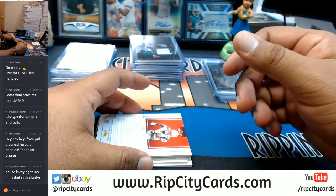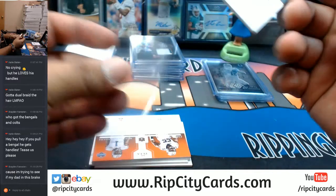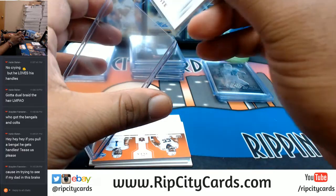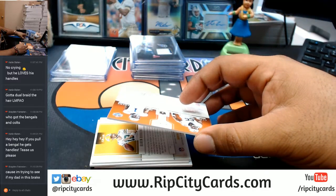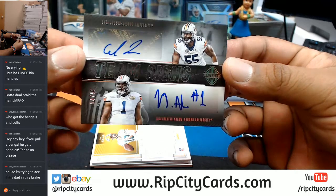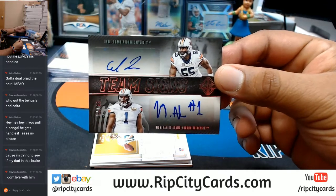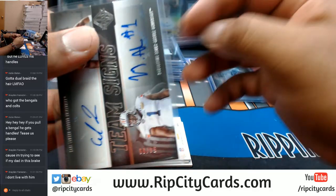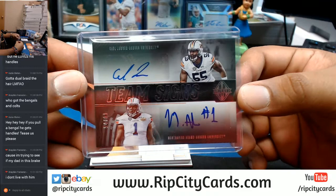Well, Brady, I mean you could always just ask him. James White /49 with the auto for the Patriots. Oh, I forgot. This redemption is going to have to get randomed. Probably going to have to random this one as well. Carl Lawson and Montrevious Adams with the dual signature, number /99. Oh, gotcha, Braden. So we're going to have to random this at the end of the break.